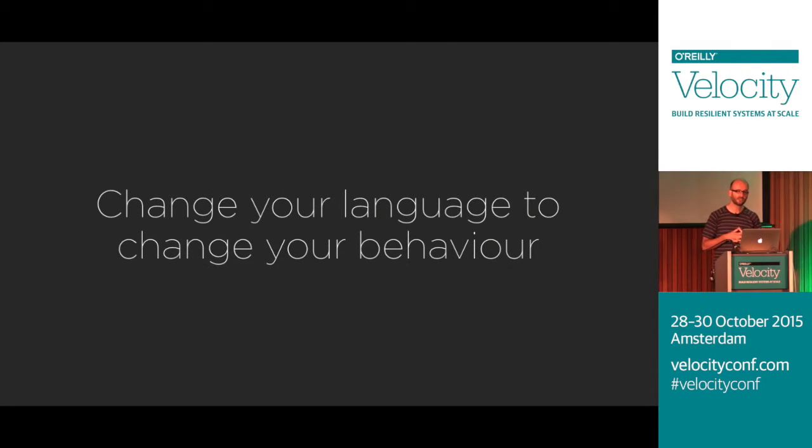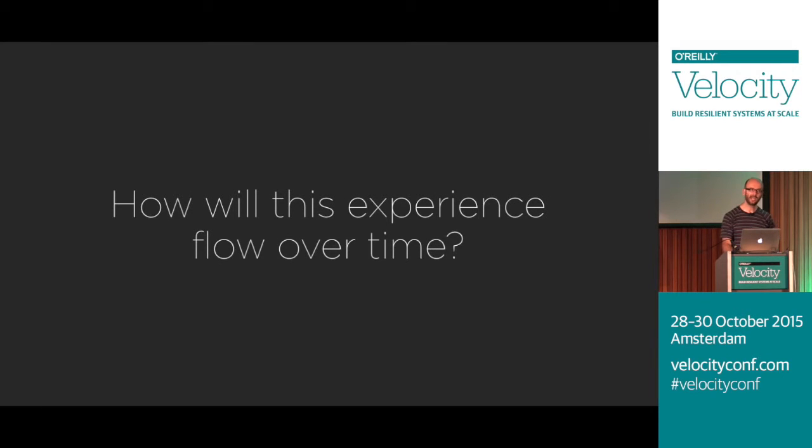Now, the language you use is vitally important. If we are to change our mental model and move from static publishing to a time-based mental model, we need to change the language we use. I know it's late in the conference, but if there's one thing you take away with you, and I hope you do this when you go back to your teams on Monday, sit down the next time you're in a design or development session and ask the people around you questions like this. How will this experience flow over time?